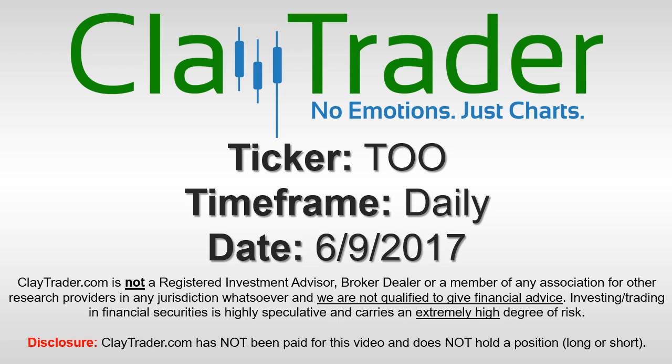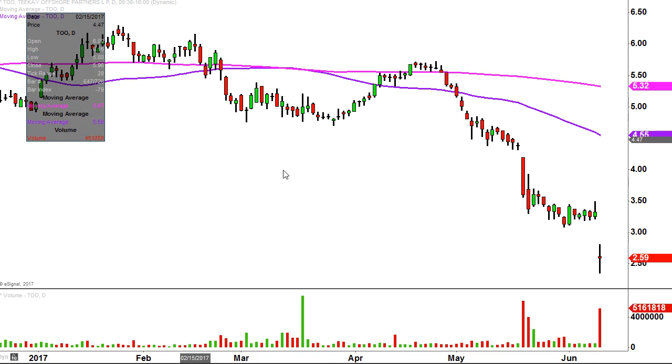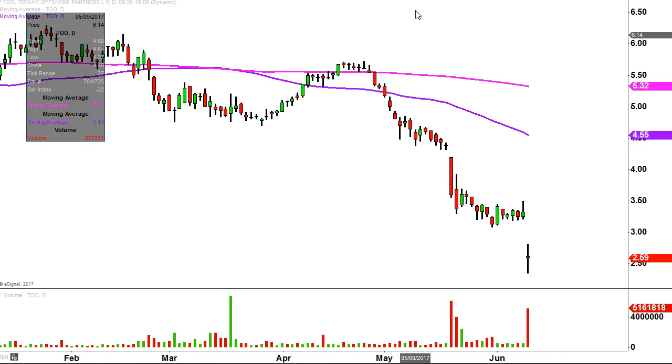This will be a video chart on ticker symbol TOO. We will take a look at the daily time frame. Not sure I've ever done this analysis before, but had some questions on it, and rightfully so. Pretty interesting chart. Yeah, there was a big gap down, but after the gap down, interesting candle known as a spinning top doji, whatever you want to call it in the world of charts. And then along with the candlestick, big volume happened today.